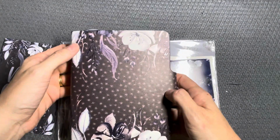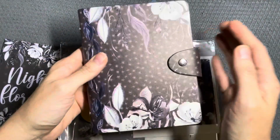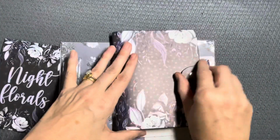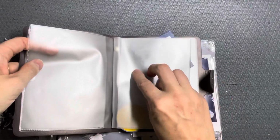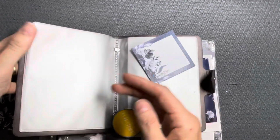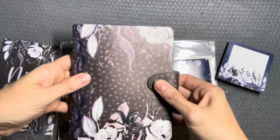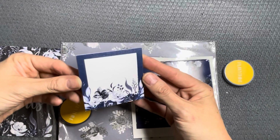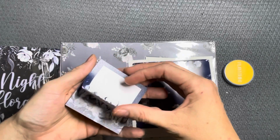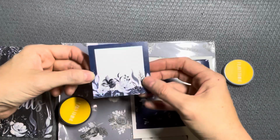Oh my goodness. This is so me. I love this so much. Okay, let's open it and see. Okay, so this is, I believe, sticker storage. And a couple of my other things ended up inside there. Oh, this is so perfect. I absolutely love it. Oops, I was not lined up with a hole there. Okay. These beautiful navy sticky notes.